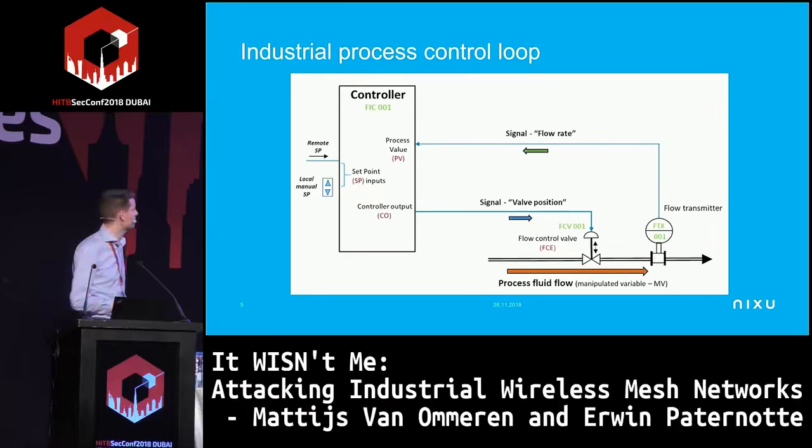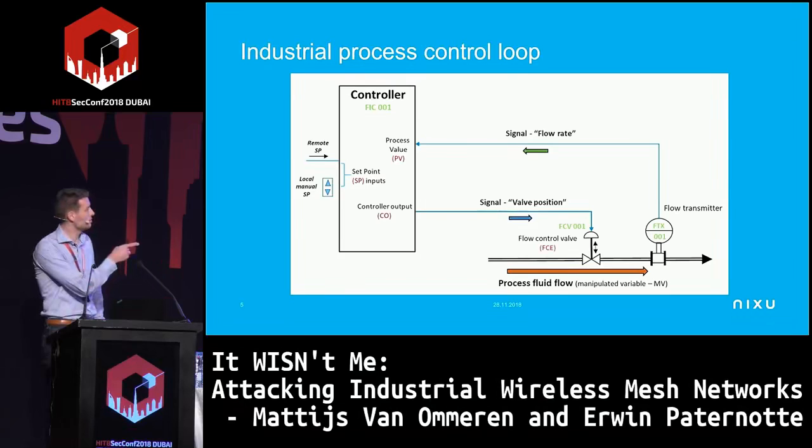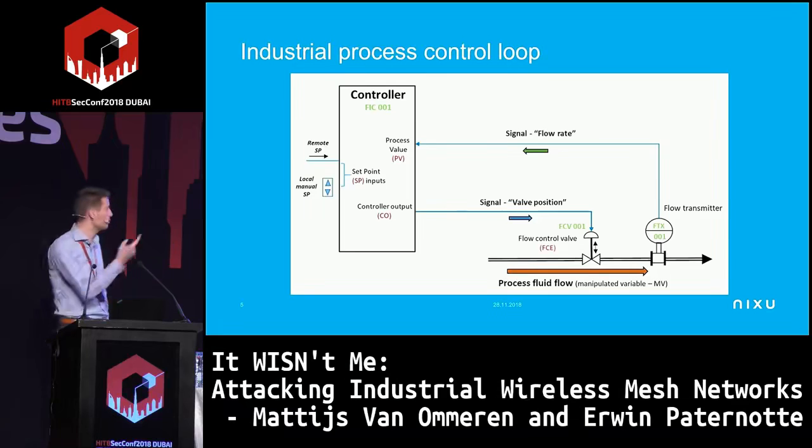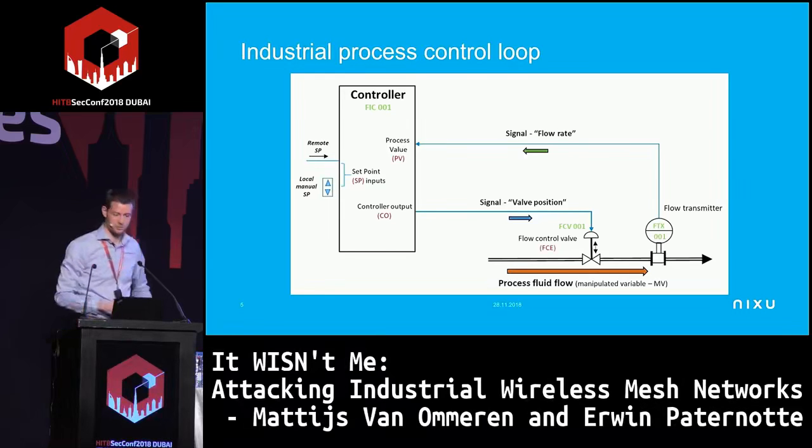Just a little bit of background on what type of systems we're looking at. We're looking at industrial processes, so control loops. In a typical system like this, you see a feedback loop. I don't have a pointer, but on your right, you see, for instance, a flow transmitter. There's fluid going through the pipeline, and that's actually measuring the flow, and sending a signal back. It's the arrow going up to the left. And it's measuring the process value. So it's reporting back, I'm measuring this flow rate.